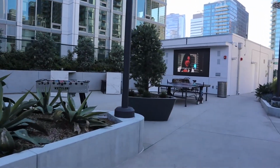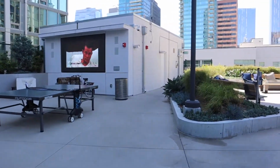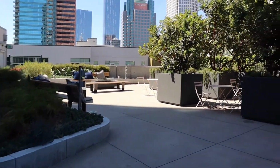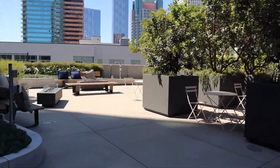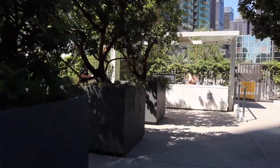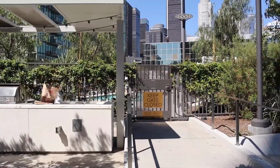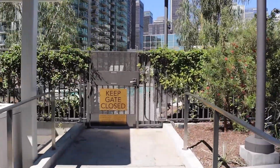Like the first pocket had some games, it had a movie screen, and there's other areas where it's just more like sitting lounge spaces, fire pits, grills, all different spaces that allow you to have a little bit more privacy from the rest of the people that live in the building. So instead of being one giant open space where you feel like you're kind of hanging out with everybody, you can have a little bit more privacy with your guests.